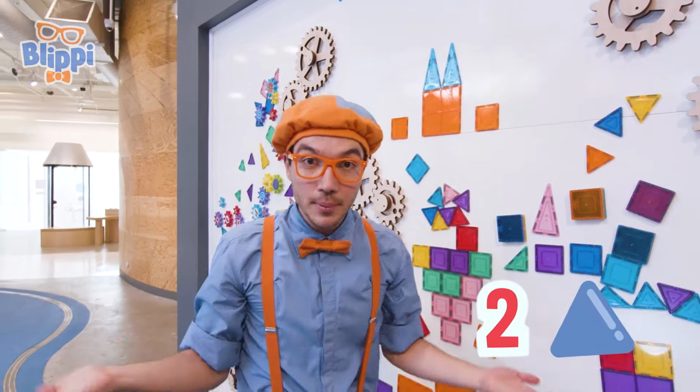This is so cool. It's a giant purple triangle. Yeah, because look, the triangle has three sides. One, two, three.